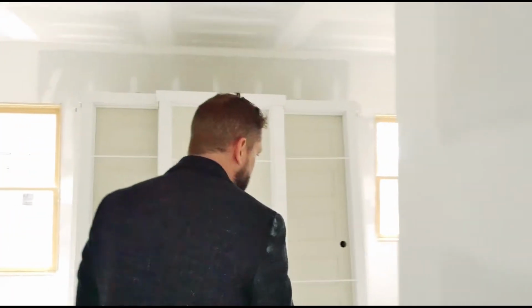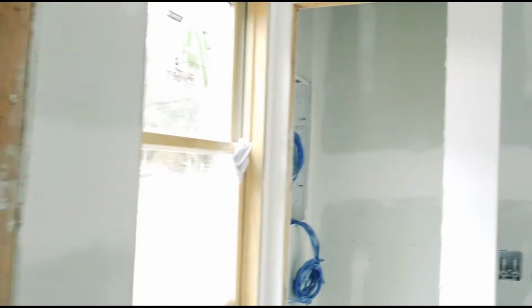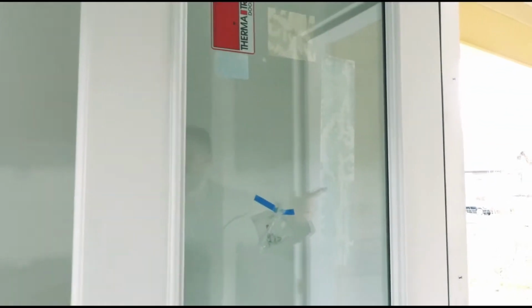Last thing I want to show you is there is going to be a back porch, and it also has a view of Lookout Mountain. Come check this out.